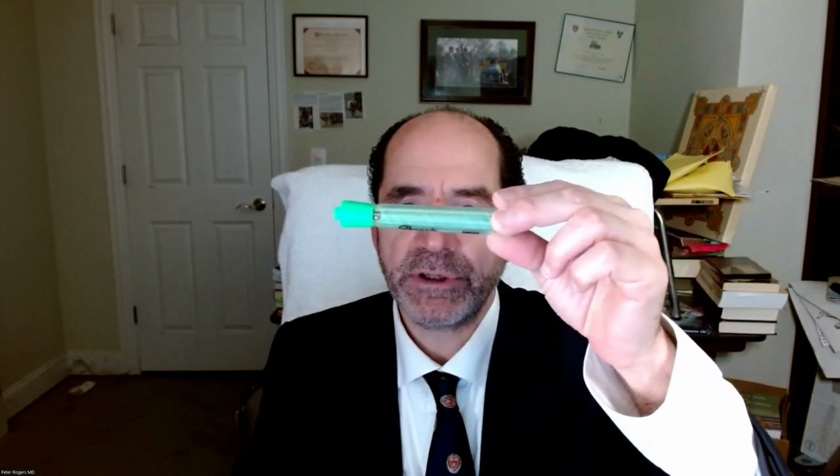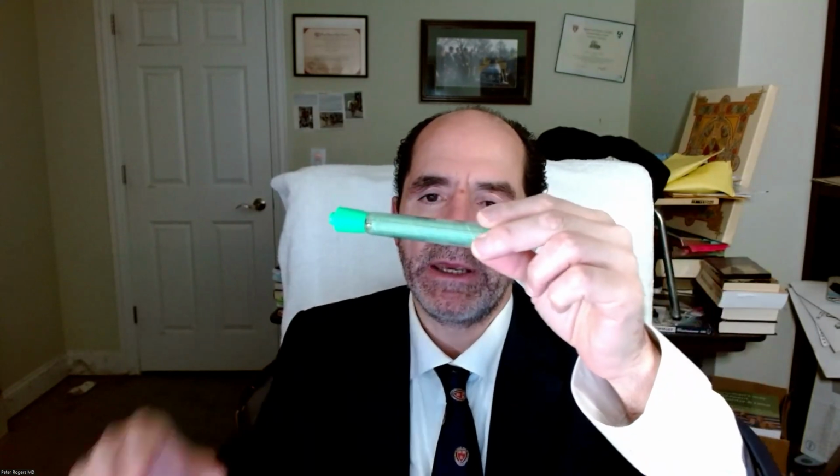Yeah, like we were talking about, the brain cells have to maintain a very precise gradient. So imagine this green marker here, highlighter, is your neuron. You have to have precise levels of calcium and potassium and sodium all around it.